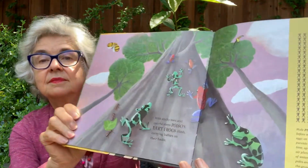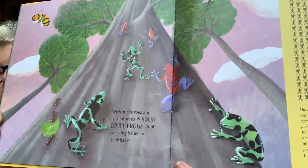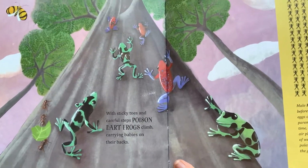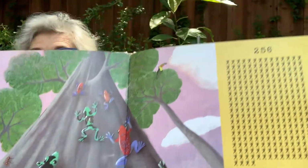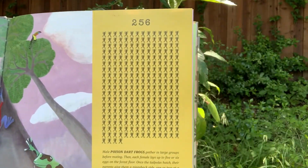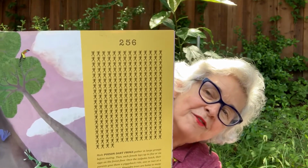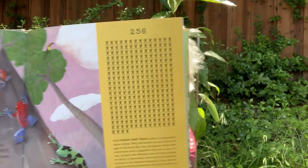With sticky toes and careful steps, poison dart frogs climb, carrying babies on their back. Look at those. Aren't they colorful? Look how pretty they are. But they say they're poison. Look. Wow. 256 silhouettes of poison dart frogs.